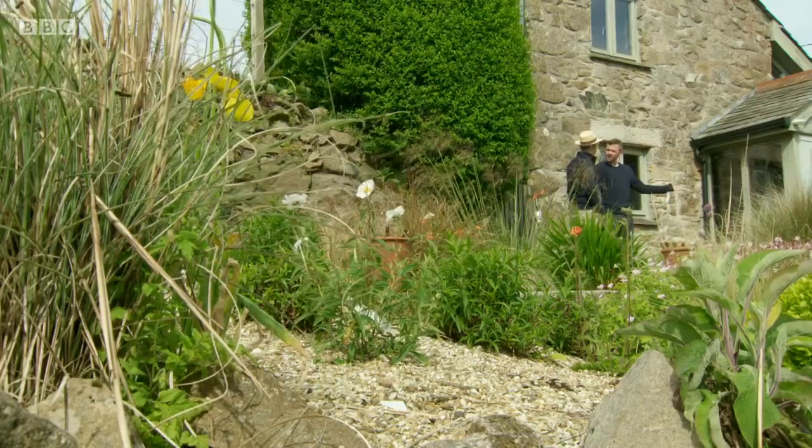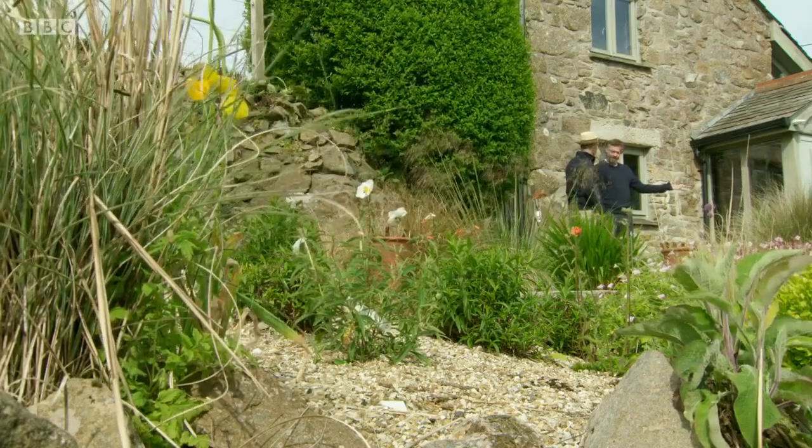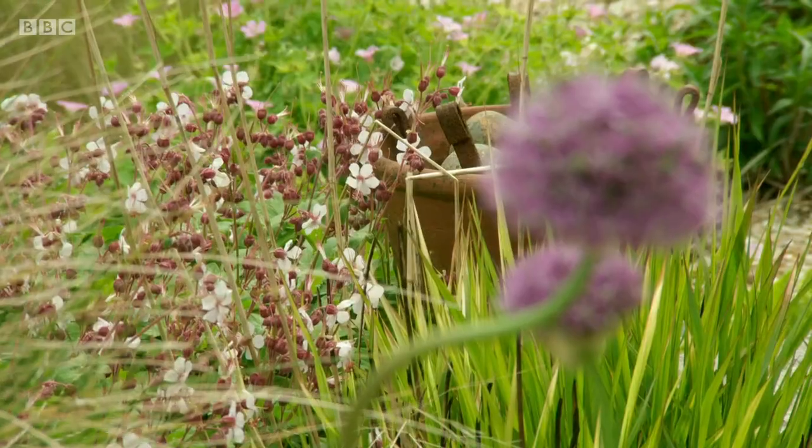Would you like to see more of the garden? Love to. Come with me.